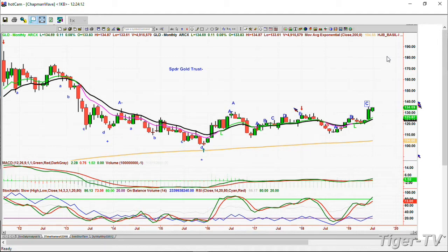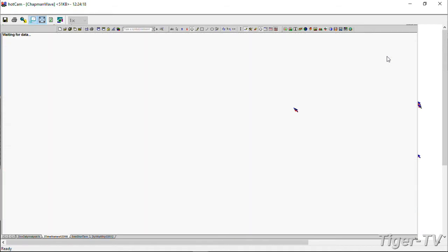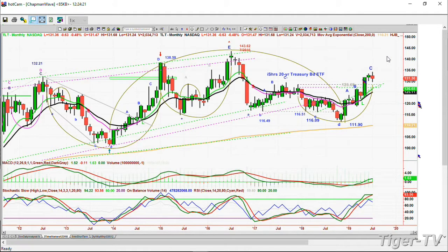Now, to your question about volatility and the TLT, let me just go back to the TLT. You can see that the TLT has really been stuck in a range, but 111 to 131, 18% or something like that gain in bonds. That is big, and it's making this big cup formation.